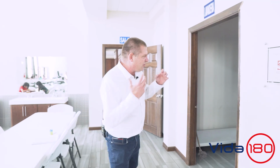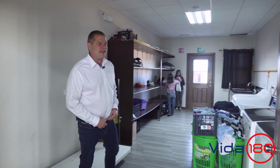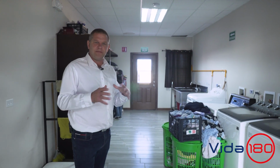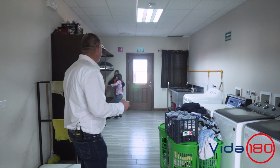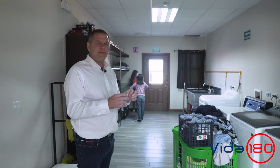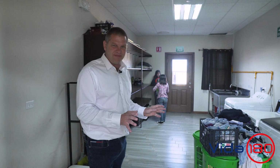From the dining room, we'll go into the laundry room here. The laundry room is always busy. The kids have different times. Each dormitory will wash their laundry at a specific time in the week or a couple times a week, and they'll put one or two of them in charge, and they'll do their laundry. These laundry machines are busy all the time.